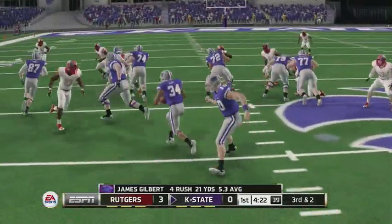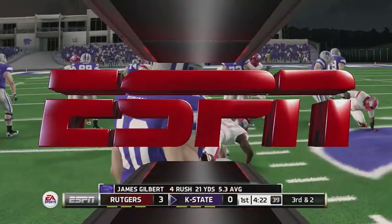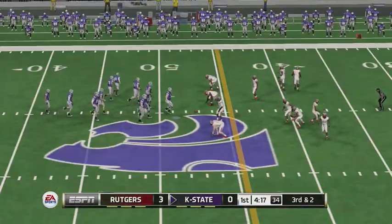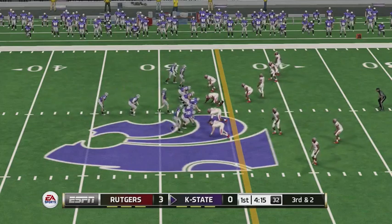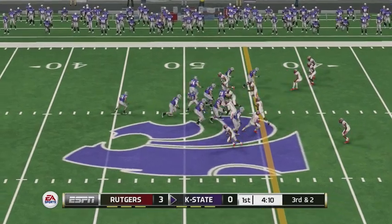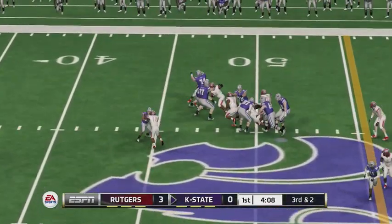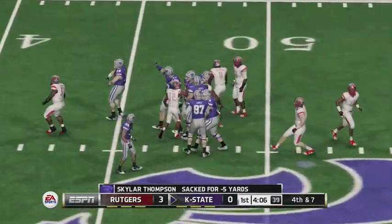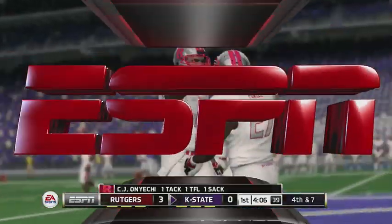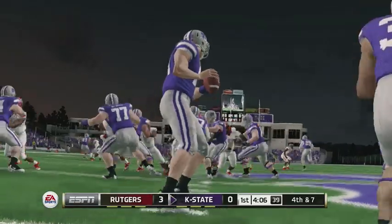Third down. So it's third down, and they've got about 2 yards to go. Scrambling around, and they got it. He has one job on passing situations, get to the quarterback, and he did that job very, very well on that play.